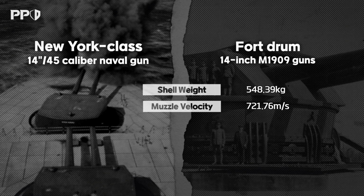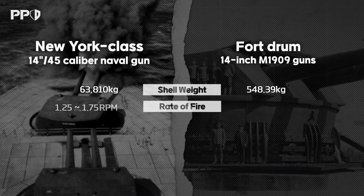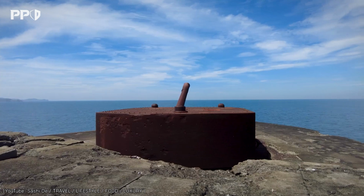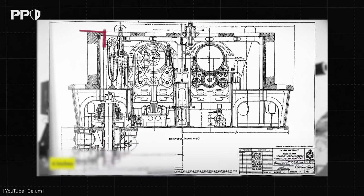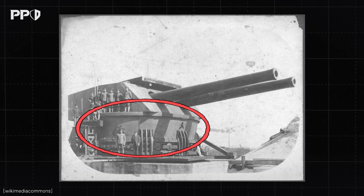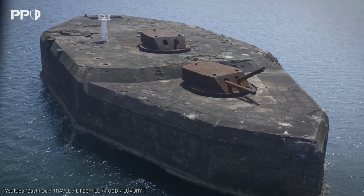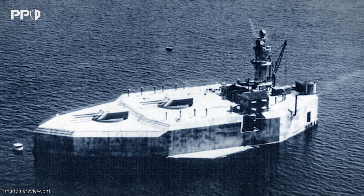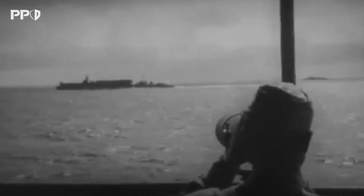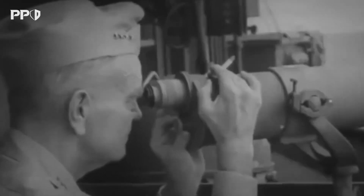Now, compared to the 14-inch guns on Navy battleships, Fort Drum's shells were lighter. But here's the trade-off. They fired faster, 2 rounds per minute versus the battleship's 1.5. And the turrets? Not just powerful, tough. They had 406 millimeters of armor on the front, 114 to 152 on top, and up to 406 on the cylindrical barbette below. Still, even this beast had a weak spot. Each turret had 3 periscopes for observation, sticking out about 20 centimeters from the armor. And guess what? They were barely protected, less than 2 centimeters thick. That made them easy targets, if the enemy knew where to look.